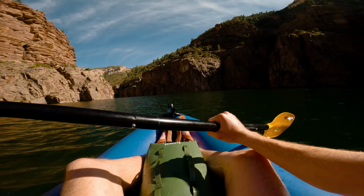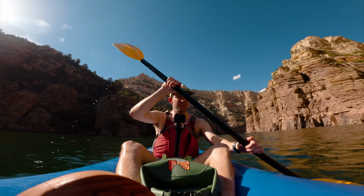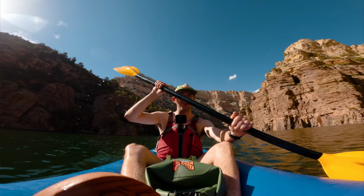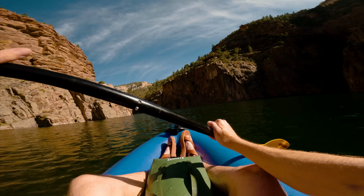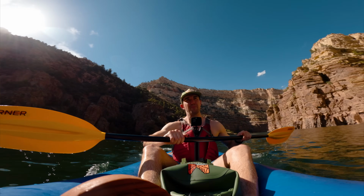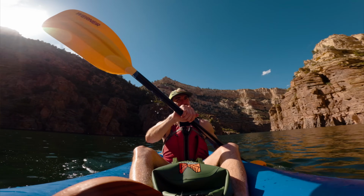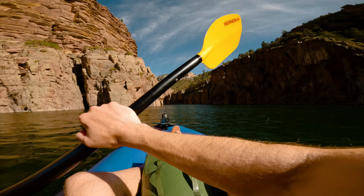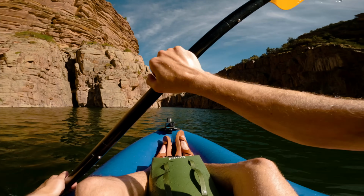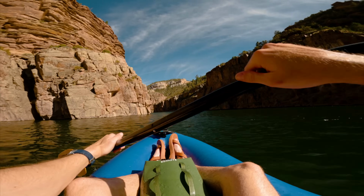These are the conditions we were hoping for. No wind, just paddling, some nice flat water. You can make great time just like this. And that's what we're trying to do because I'm not sure how far up canyon we are yet. I've never done this stretch, but it is getting more and more narrow. I wonder if there's still a ways to go.